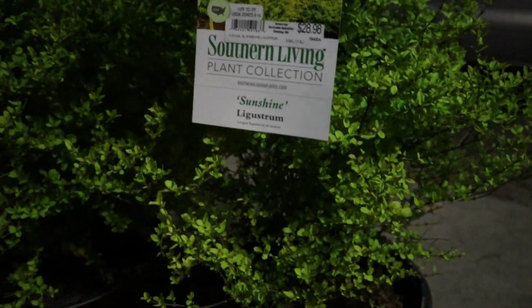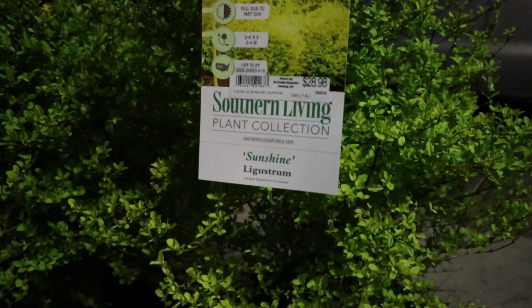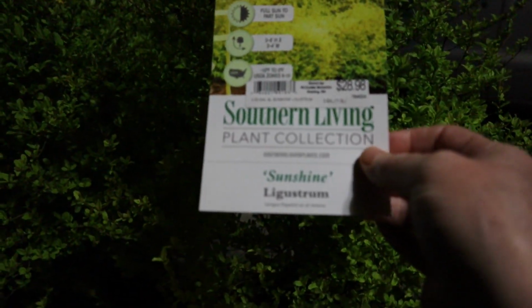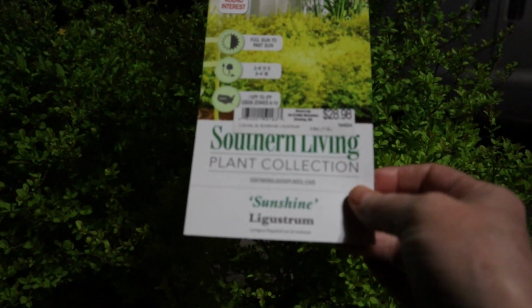The Ligustrum. This here gets 3 to 6 in height and 3 to 4 in width. Hopefully it gets to 6 foot. It'd be so nice. Full sun, or part sun. I feel this. Well, you can't feel it, but anyway, it's so nice.